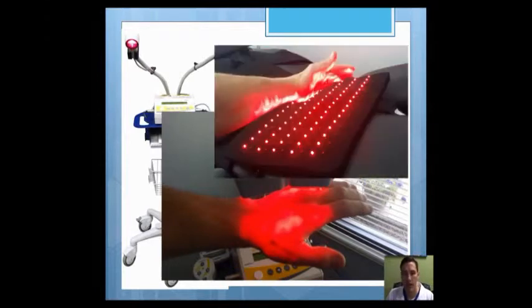nerve healing. And then this is a picture of the pads that we use in our clinic. And these are lasers as well. They're embedded into a pad, and they're alternating rows of laser and then infrared. Infrared is a form of heat, but these infrared LEDs that we have, you'll see the ones that look kind of dark, those are the infrared. It's not a visible wavelength of light, so you can't see it.